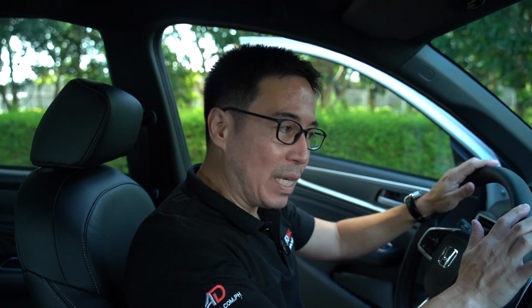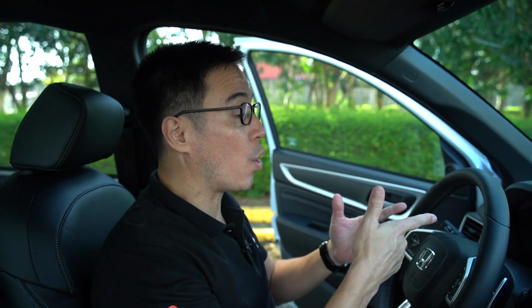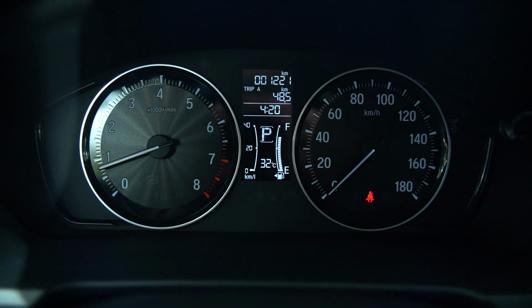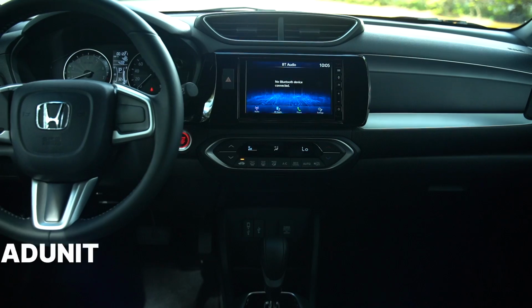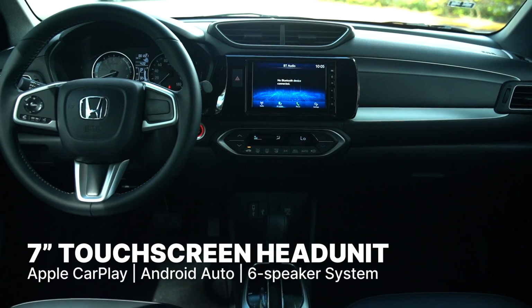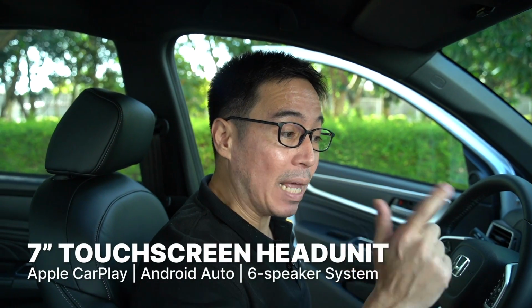Also, inside the VX, it's the only one with a colored TFT screen that is your trip computer. In the rest, it's actually black and white. But you get the same analog gauges. You also, here's the cool part, get the exact same 7-inch touchscreen infotainment system across the entire line, which I think is a great plus. It also has Apple and Android capabilities.